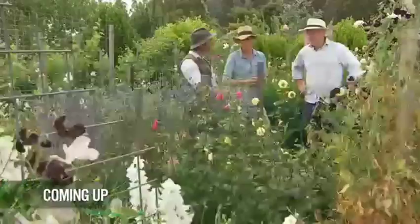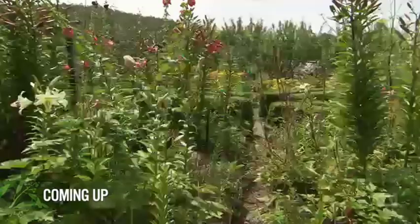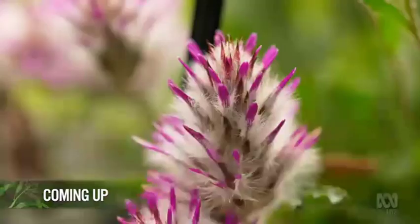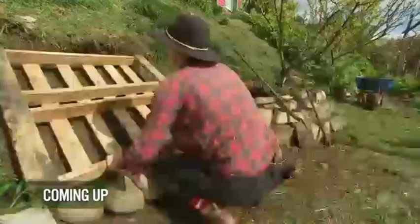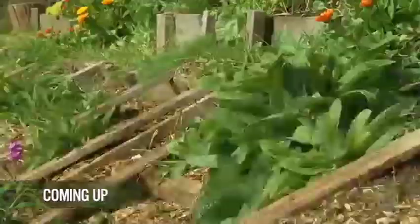I'm meeting a pair of botanists that have graduated from studying plants to turning them into a source of income and great joy. I'm embracing the bright side of life with some smashing colour just for your garden. And garden designer Hannah Maloney is back to show you her simple solution to gardening on a very sloping site.